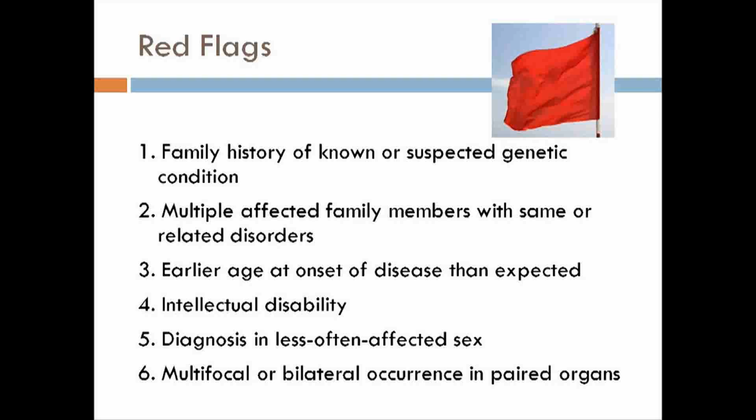Other red flags include earlier age at onset of disease than expected. And this would be a situation like we very sadly see clinically, young women perhaps in their 30s with a breast cancer. Cancer in general can be a disease that has an increasing incidence with age, and so when you see cancers at very young age, you may start to think genetic.